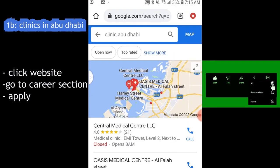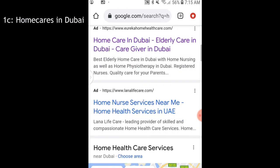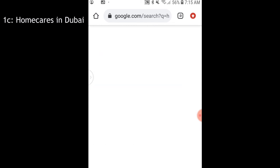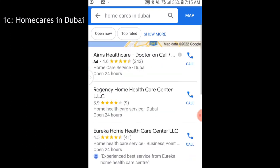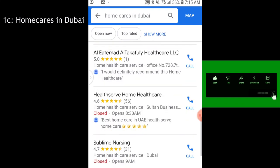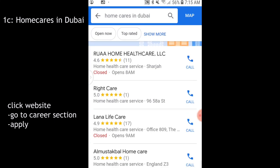After clinics, you come to home cares in Dubai. Home cares in Dubai or anywhere you want to apply, you click on it. These are them. It's as simple as that. Home cares in Dubai or Abu Dhabi, or Ajman, anywhere you want to apply, just click on it. It will show up for you. Go to their careers page and apply.